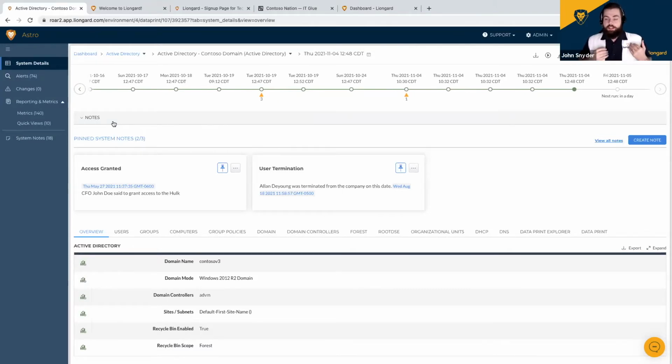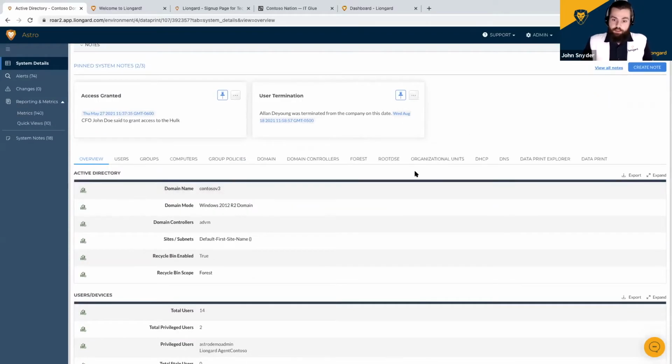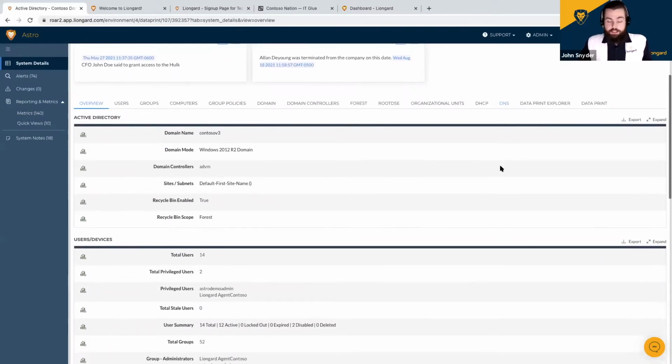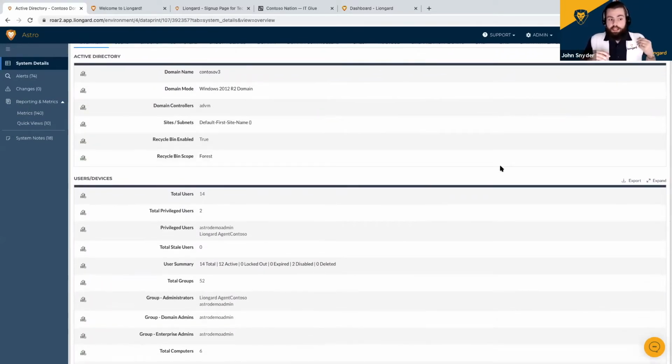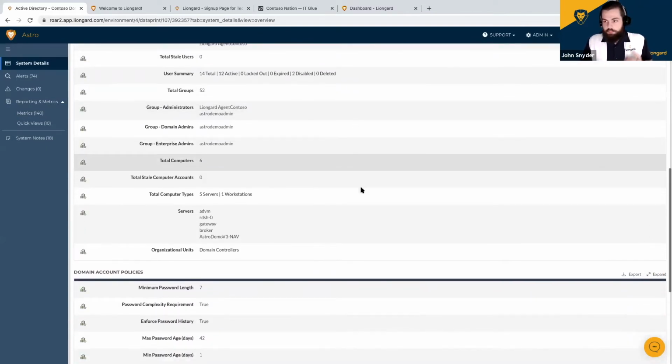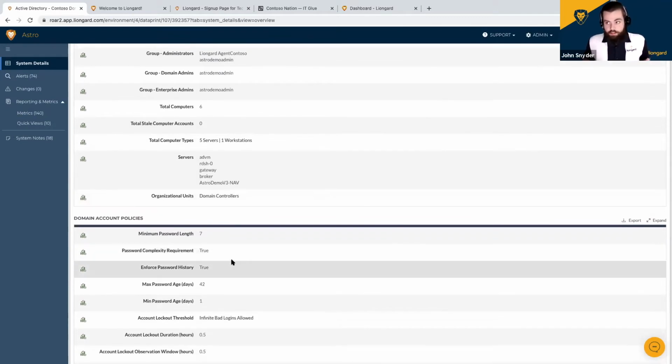The data here is formatted the exact same way as we have it in all of the other systems. So 365, your firewalls, DNS records, you name it, they're all going to have this same formatting of a timeline, an overview, tabs. The data gets more granular in the data frame. So in the overview inside of Active Directory, we have high-level settings, just getting to the meat of the matter of important details like the domain name, mode, total users, privileged users, stale users, groups, computers, servers, password policies.